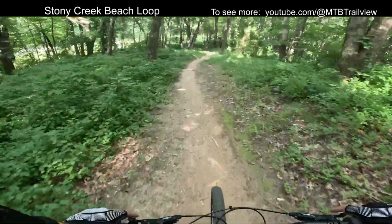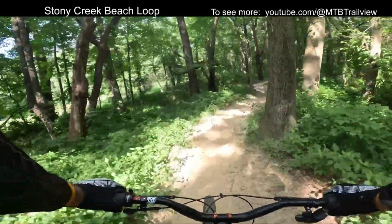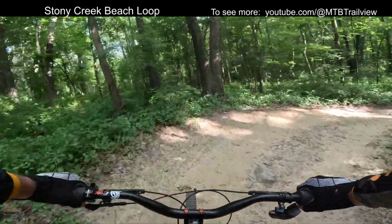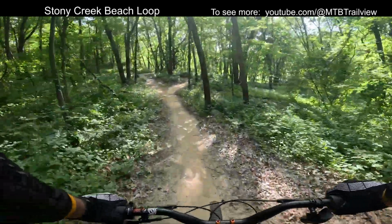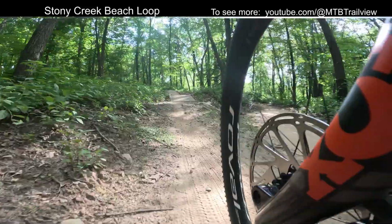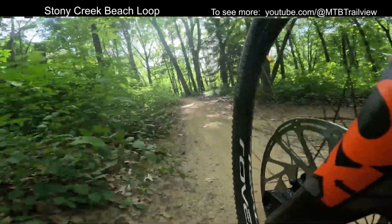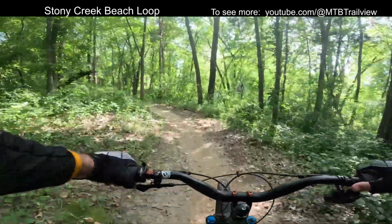As you can see, this trail is really kind of up and down, winds through the woods, and everything's clearly marked. If there's a technical feature, little placards on the side will tell you. Here's another one. You can go around to your right, or you can go over the technical feature, which we'll do to the left. And I'm going over that just so you can see it. The choice is yours.